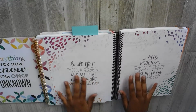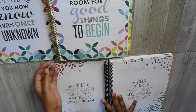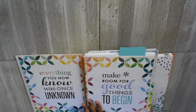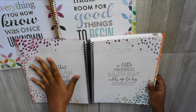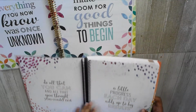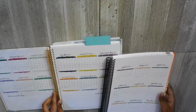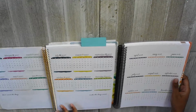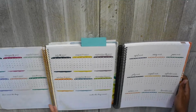Then you see your quotes have changed. You can see how the mid-century circles were the cover here. And then, like I said, for this year, it's the petals all the way through. So the next thing, you'll also notice that the months have changed. And they also took away these planning boxes for the year. I don't know why they did that, but it doesn't matter because I didn't use it anyway.